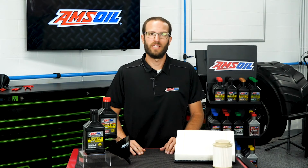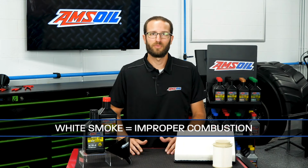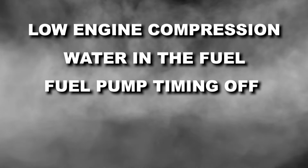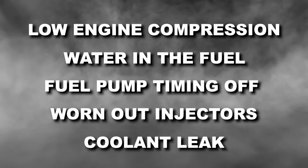Another smoke color indicating an issue is white smoke. White smoke means the fuel being injected into the combustion chamber is not being burned properly. In other words, improper combustion. The common causes that produce white smoke range from something as simple as low engine compression or water in the fuel, to the fuel pump timing being thrown off because something is starving the fuel from getting to the pump in the manner necessary for the pump to time and work correctly. It could also indicate worn out injectors. Or it could be a coolant leak.